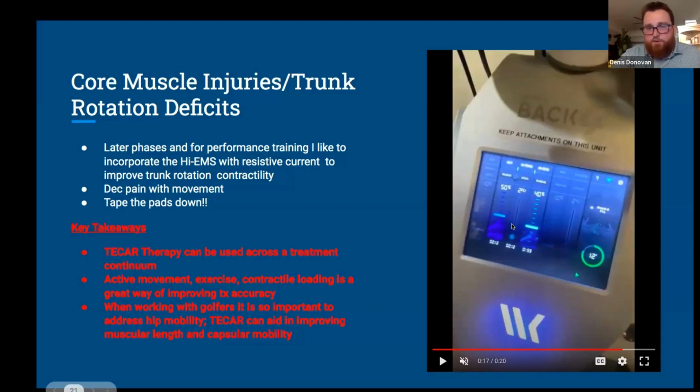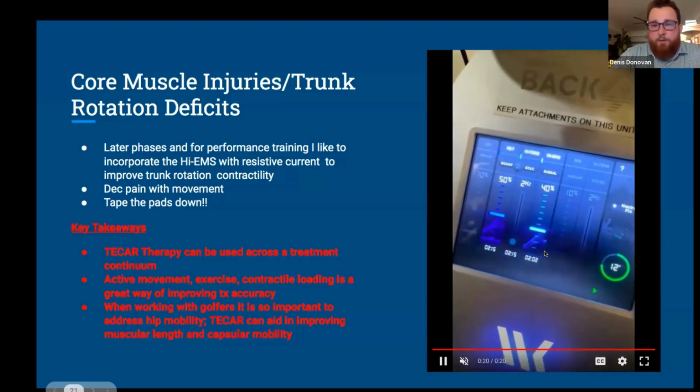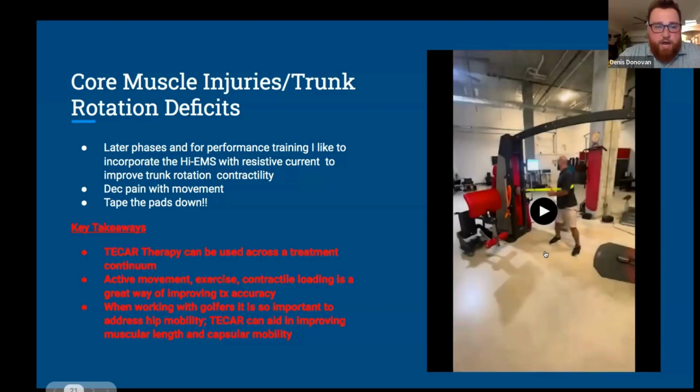the high TENS at 2 hertz, and then that high EMS again at 40%, really trying to help assist those oblique muscles to fire in a more efficient way during the rotation. So it's another reason why I love using the Back Four with exercise.